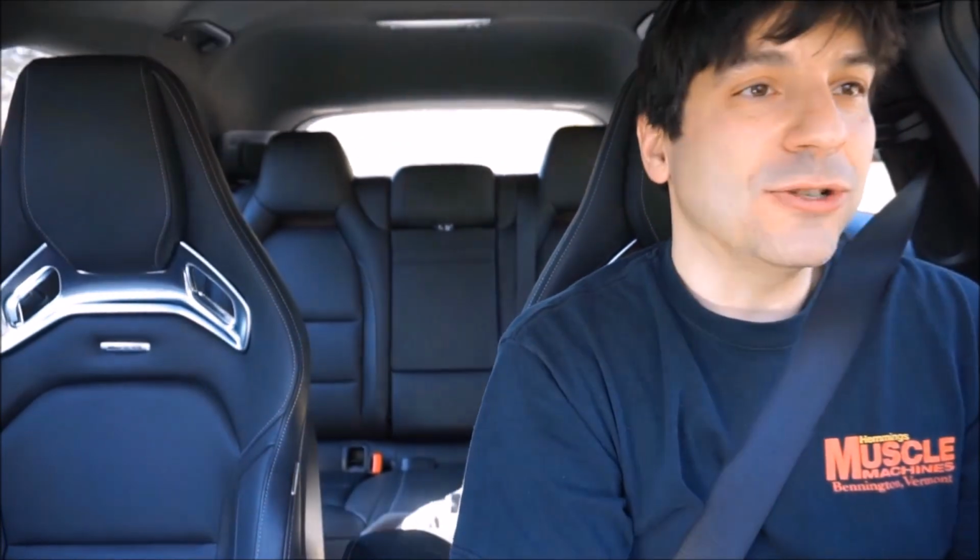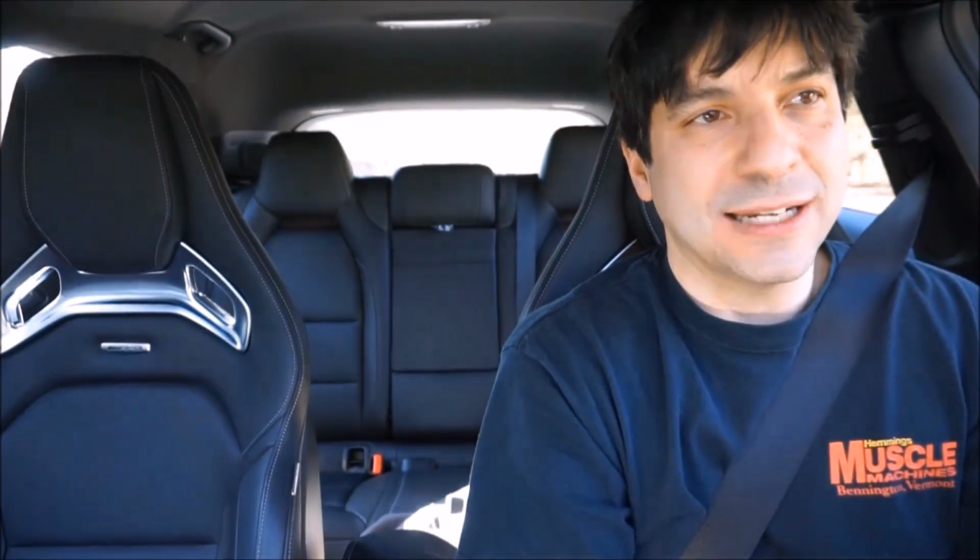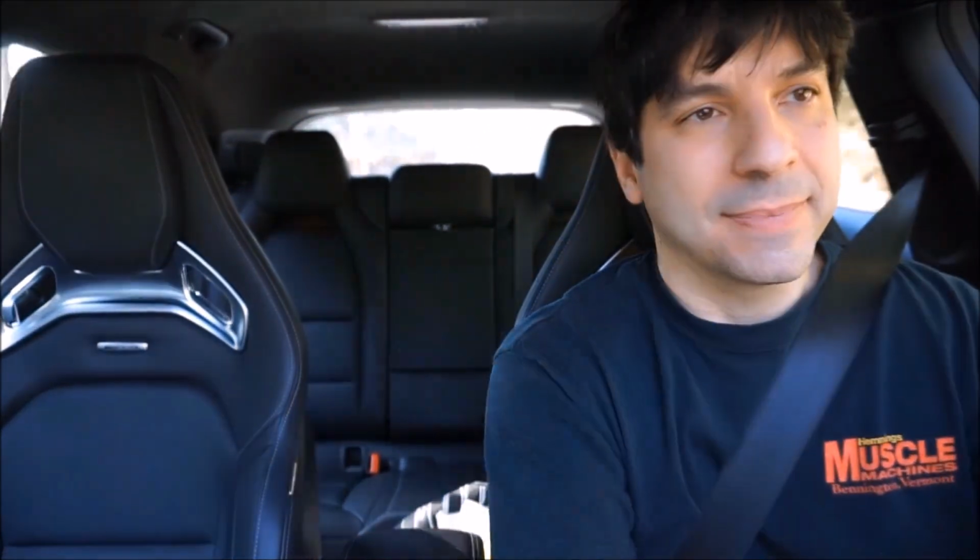Now, if you hoon it, or even if I hoon it around on my most spirited drives, I'm still getting like 22 miles to the gallon. So that's the great thing about this 4-cylinder engine. And this, again, this engine is to die for.